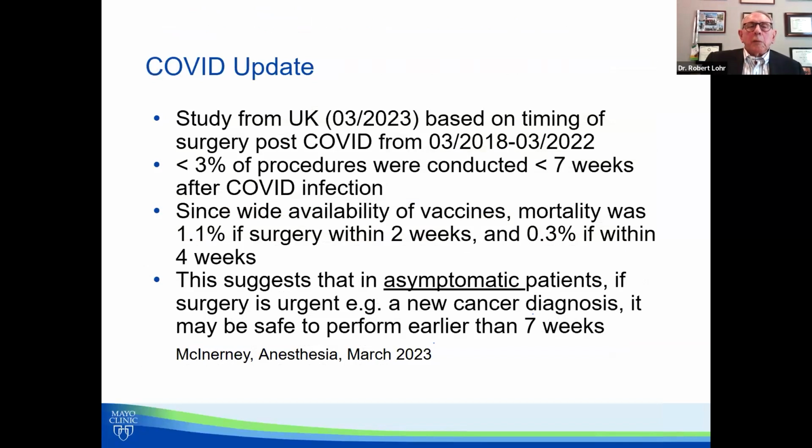This is a study from a little over a year ago, based on the timing of surgery post-COVID. This is also from the UK. Even though only 3% of procedures were conducted less than 7 weeks after COVID, they still had a lot of patients. They found that after vaccines were widely available, the mortality was 1.1% for surgery within 2 weeks of the COVID diagnosis and 0.3% if within 4 weeks. So this suggests at least that in asymptomatic patients, if the surgery is urgent, a new cancer diagnosis, for example, it may be safe to perform in under 7 weeks.